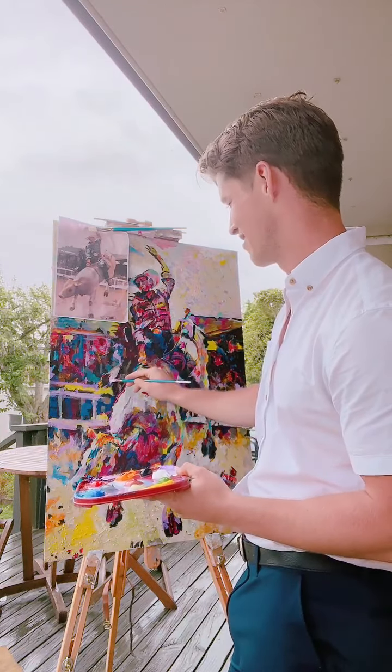Can't believe I'm wearing white. Yeah, it's high risk, but I'm doing it.